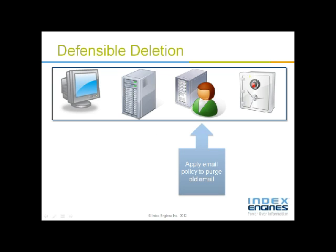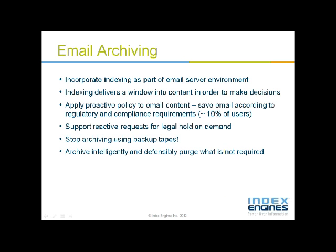So again, defensible deletion: we talked about tapes, email servers, applying policy to email. This is probably one of the areas that's more common, where people are putting in email archives. But applying policy to that content and using email archiving intelligently, where you're saving only what you need to save based on retention periods or legal or compliance purposes. But being able to index that content and deliver a view into that so you can apply policy, you really should only be saving what you need to. A lot of organizations that we've talked to have been saving all their email for a long period of time, and that just creates a lot of bloat in their archive and makes the archive difficult to manage.